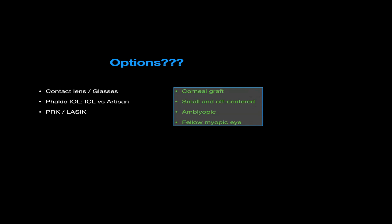So my first option for him would have been to do a contact lens fitting, but he couldn't tolerate contact lenses, so that's not an option for him. Glasses are not an option either because of the anisometropia that he has. So we are left with two options, a phakic IOL versus a laser vision correction. From the phakic IOLs, I would choose an ACL because it would be implanted farther away from the endothelium.